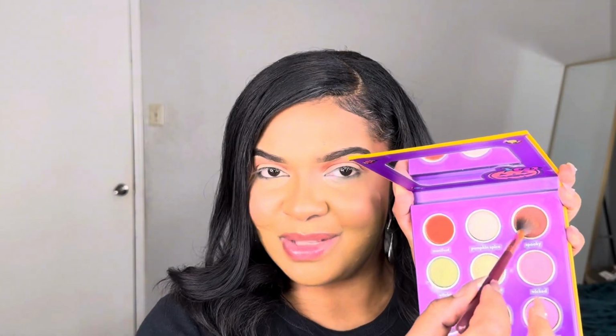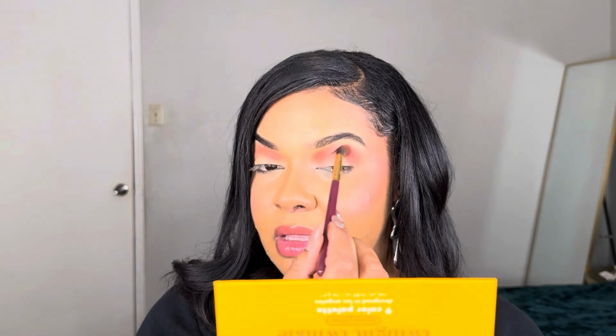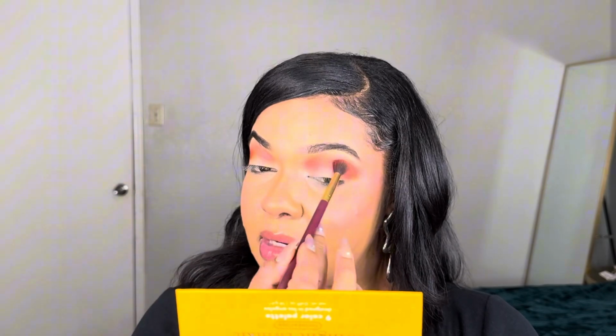This one is called Spooky because of course it is spooky season. We have to use the spooky one. I'm gonna use this shade to deepen up this outer V. So this shade is actually, we used the right brush this time, the first time, and this shade is actually going on very, very nicely. This shade, it definitely is giving pumpkin spice latte, pumpkin bread, Hocus Pocus, jack-o'-lantern, spooky shit.